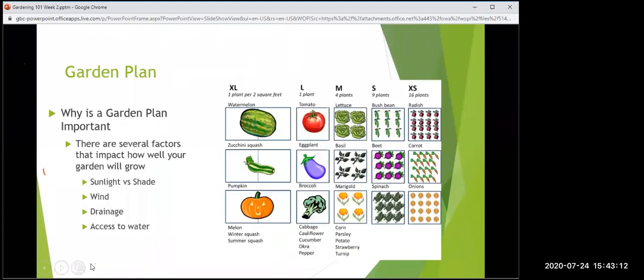So let's go ahead and go on and let's talk about a garden plan. Someone tell me what a garden plan is.